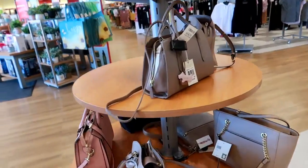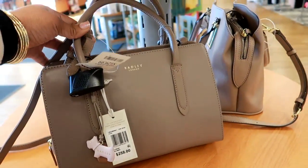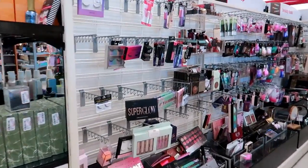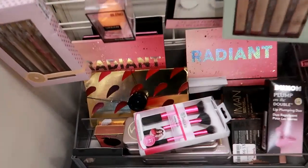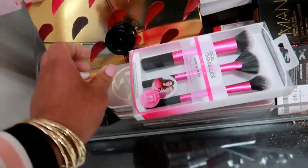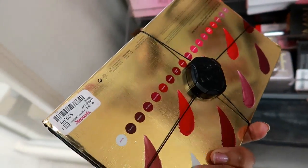Okay, I'm gonna go from over here because I came to look at makeup. So, and nothing jumped out at me. This is a cute little charm now. $258, $129, Radley London. Okay, I'm over here now. Let's see. Oh wow, it looks bare. Not much going on. Real Techniques, $6.99. What is this? Okay, I'm gonna have to pick all that up.